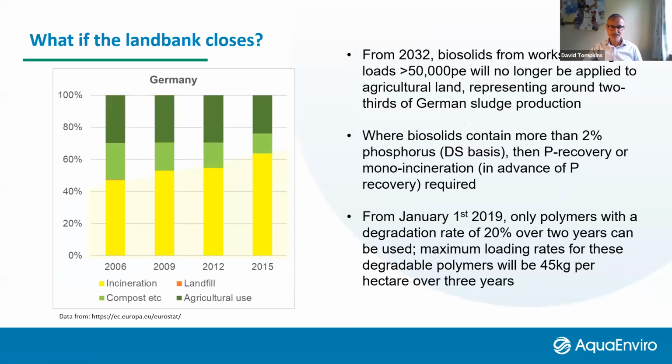So just a salutary example: what happens if the land bank closes for microplastics or for other reasons? The example that's often cited is Germany. You'll see here an increasing trend in incineration of sewage sludges in Germany, and that trend is ever increasing upwards. However, Germany has not banned sewage sludges. It is certainly restricting sewage sludges to land from larger wastewater treatment works, so works that are treating sewage from catchments of more than 50,000 person equivalents.